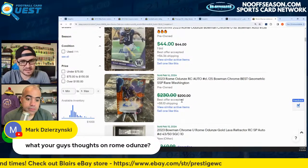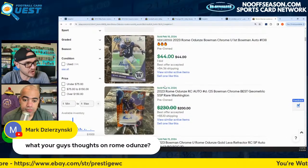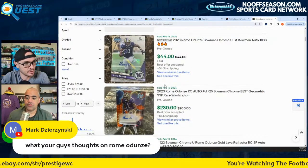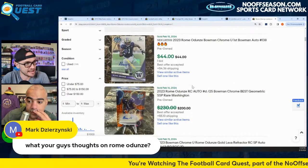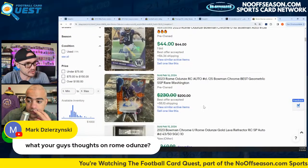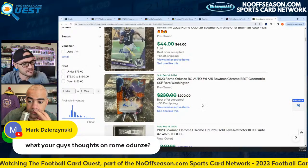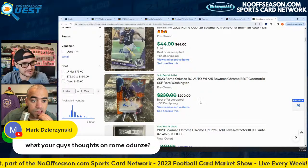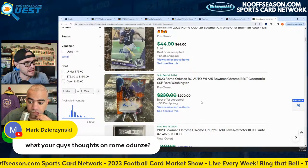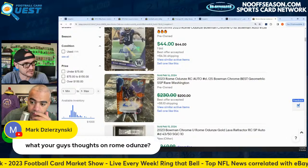Yeah, man, this is going to be super interesting because I'm looking at his base rookie auto from Bowman Chrome first, going for $44 yesterday in a buy it now. Serial numbered out of 25, 200. If you were to compare that to, let's say, 2023, it's not quite as expensive as Puka Nacua, but there is definitely some success baked in.